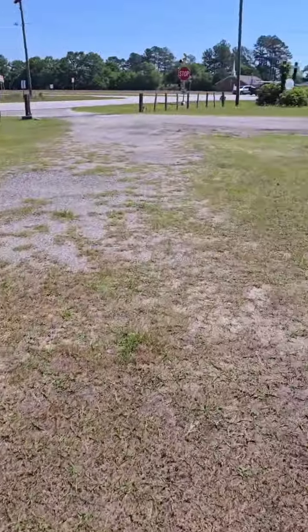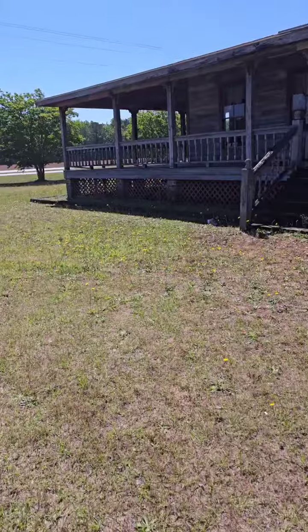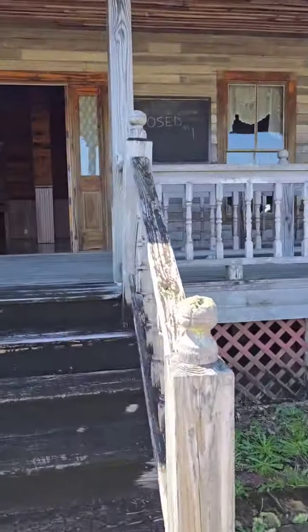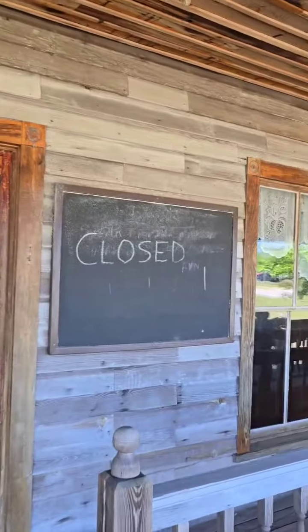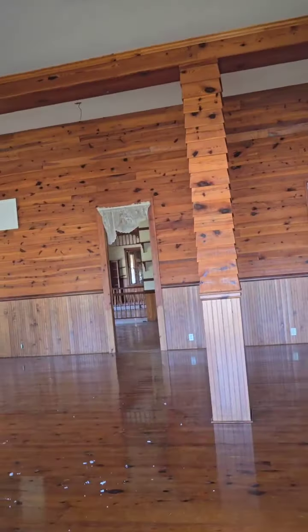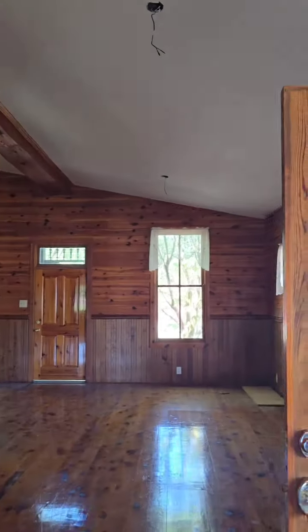Obviously, we could pave off some of this if we needed to for parking. We're down south, most people would just park on the grass anyway. Grass and sand. It is a nice level lot. And like I said, I think it's beautiful. I think there's just something unique about it. But you guys tell me, what do you think? Nice old blackboard. Put some nice old signs on the walls. It even has old industrial style hanging lamps. But you step inside and it's a whole different look and feel.